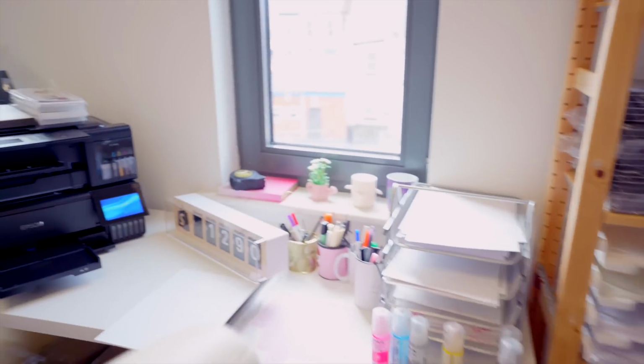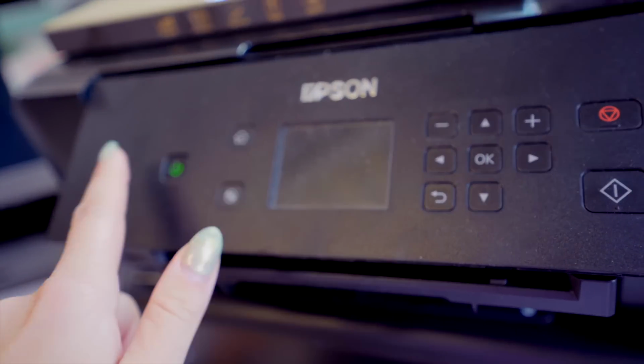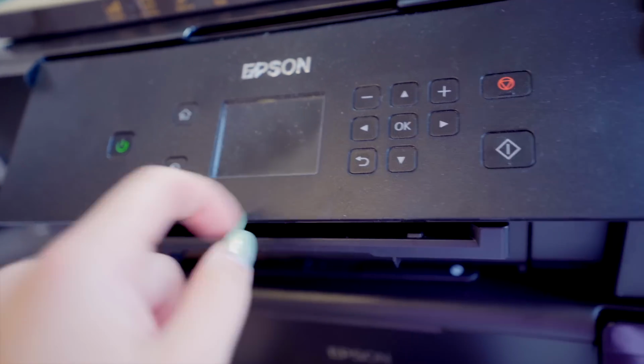So Dean's just doing an update. Ooh, yeah, look how fancy this digital screen is. That's much bigger. That was the old one. I don't think it was touchscreen either, was it? It was just like an old one.